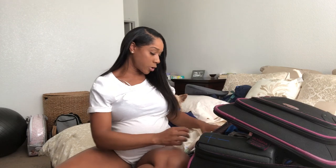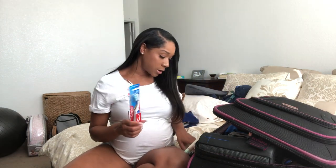Here is where I have all of mine and Brandon's toiletries. So let me try to pull all this stuff out so you guys can see all the toiletries that I'm bringing. Oh, and I do have my hair stuff in here as well. So I have your normal toothbrush, one for me, one for Brandon. I have some toothpaste here. I have some mouthwash as well. So got all of our teeth stuff going here.